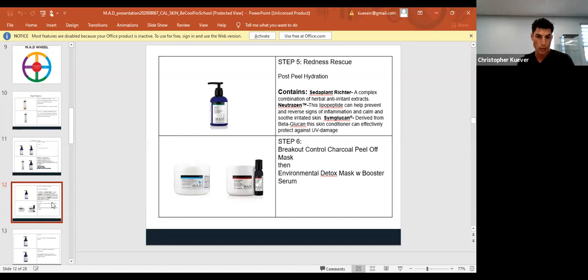Okay, we actually have a second mask. We're gonna be doing an environmental detox mask with a booster serum, okay? That's a little booster serum for rolling. Okay.